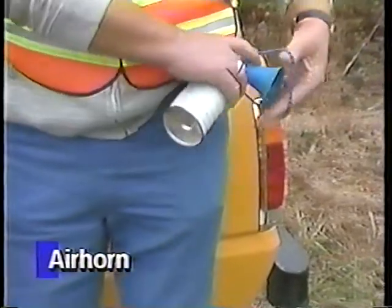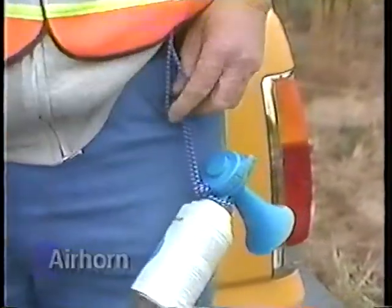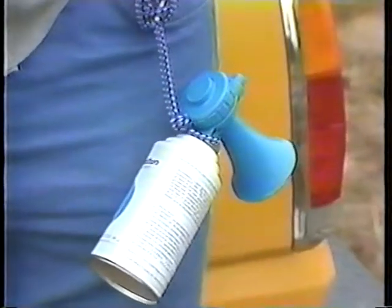It is also a good idea to carry an air horn to alert your co-workers if a vehicle appears likely to run into the work area.